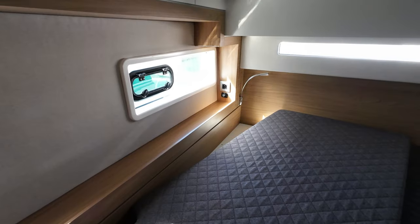So never forget the light. So I forgot one light switch. Yeah. Here. Charger everywhere. Phone chargers.